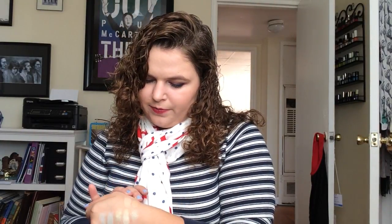It's a little lighter. Not quite as orange. But yeah, again, it's looking a little different on camera. And Peach Fuzz is a matte with glitter, and Galore is just a shimmer. But there we go.